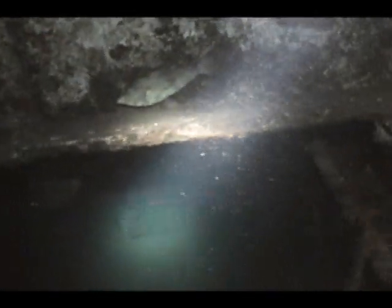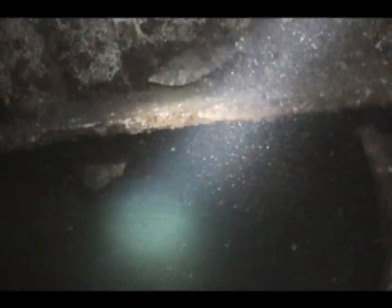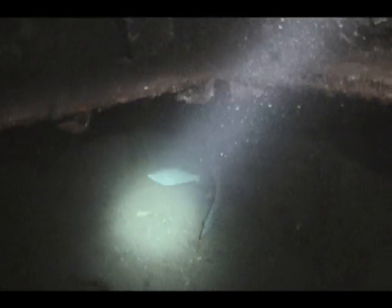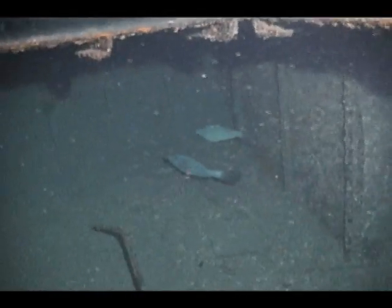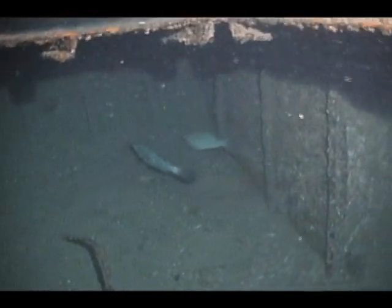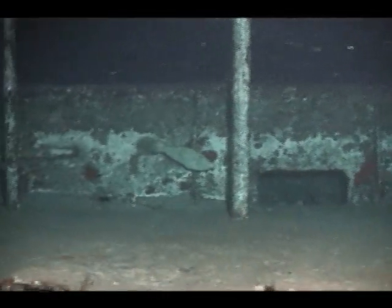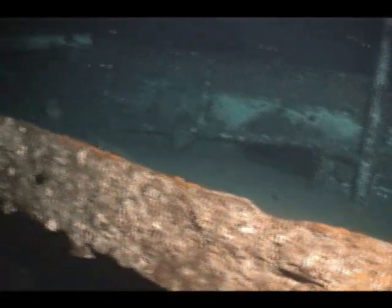Now these are all scribbled filefish. There are many types of filefish, but in this particular location, all of them are the same type. You can see how many there are. Now the St. Anthony is probably a ship that's 65, 70 feet long, and it sits in roughly 65 feet of water. So it's not too deep of a dive. But as I said, this is a night dive.